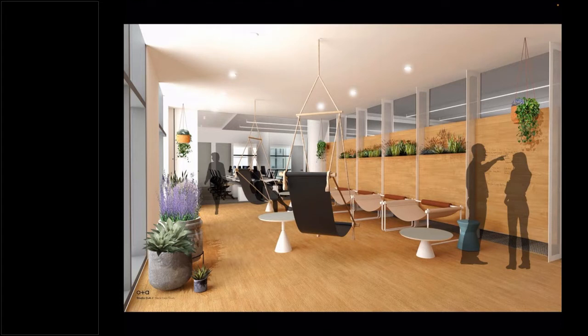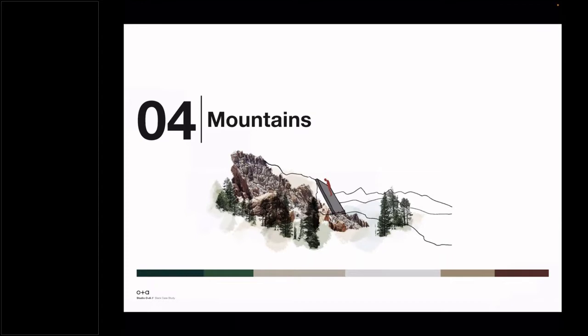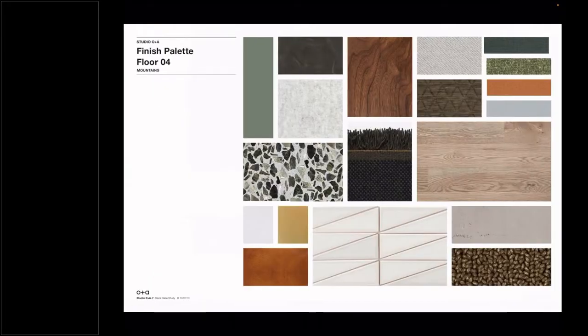Again, we're just trying to recreate that feel on that level of what you might come across. The fourth floor, we have the mountains. It's starting to get a little grayer. We're starting to change elevation. So you're seeing the color change.